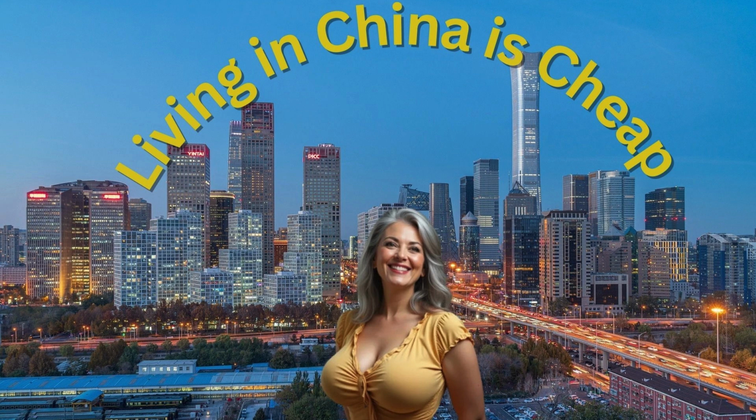It's also worth noting that lease terms can vary quite a bit. Some landlords prefer longer leases, like a year or more, while others are more flexible with month-to-month options. So it's always best to clarify those details up front so you don't run into any surprises down the line. Better safe than sorry, especially when you're navigating a new system.